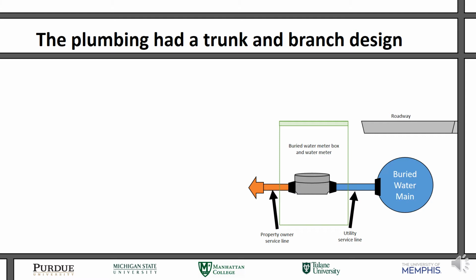So as I mentioned, the plumbing had a trunk and branch design, and the study was conducted several years after the building was built. What we have on the right-hand side is just a depiction of the roadway, and underneath the roadway was a buried water main. So this was a PVC water main, and the water flowed onto the private property, but it went through a utility service line, a pipe that connects the PVC water main to the water meter, then the water meter, and then after the water passes the water meter, it goes to a pipe that connects the water meter to the building itself. So that's called the property service line.